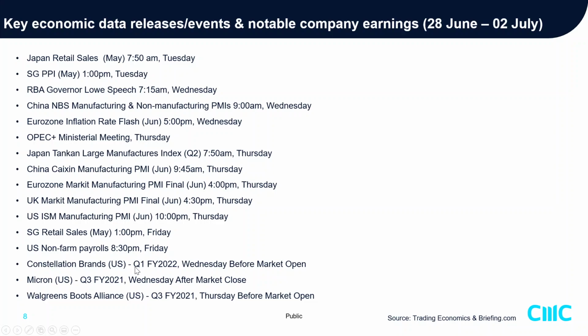Then followed by three notable US stock earnings. Constellation Brands, which is key consumer staples data. You have Micron, which is definitely a major US chip maker that we have to pay close watch to for those interested in semiconductor stocks. As you know, the state of the semiconductor industry right now is that we lack supply globally. And we have Walgreens Boots Alliance, one of the major pharmacies that deal with drug distribution, out on Thursday before the market open.